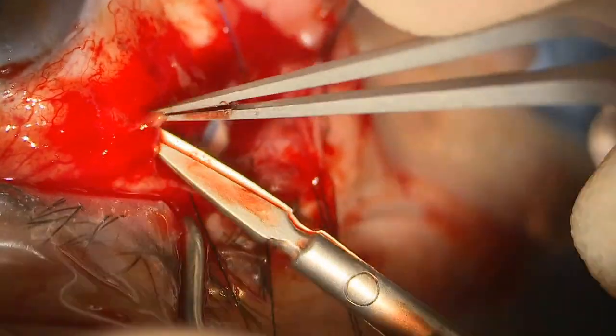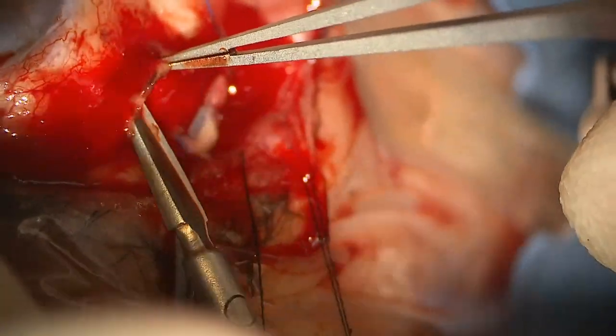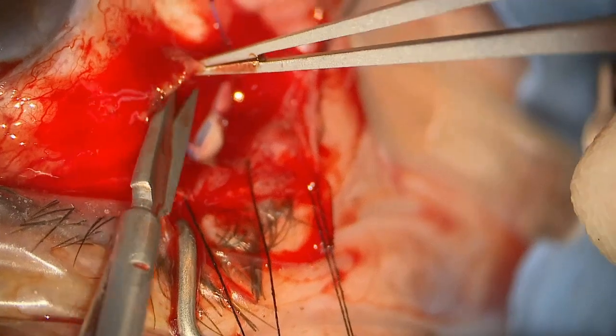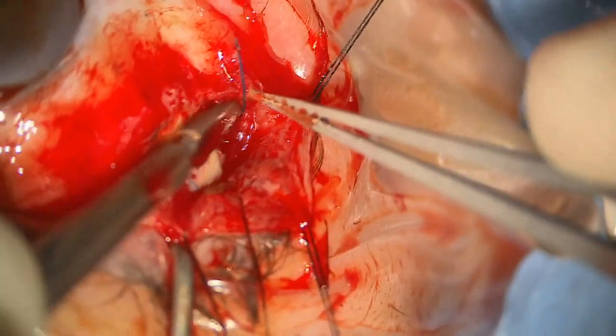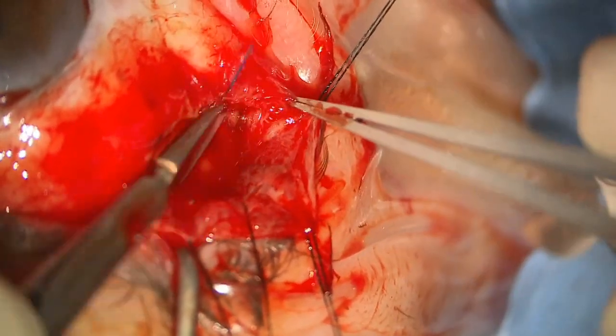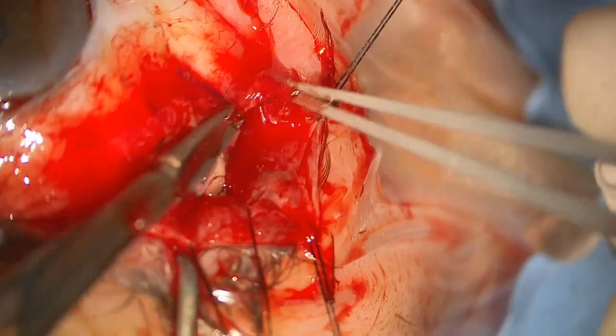and give you a bit more visualization. And then again, try and mobilize the conj in a pool of blood as usual, and try and get a lip. The reason for trying to get a lip all the way around was so that I could stick some fascia, actually I think it was donor sclera, through the hole. And you can see the stent still in situ there.